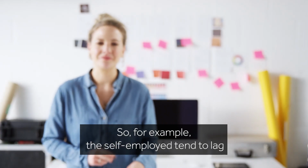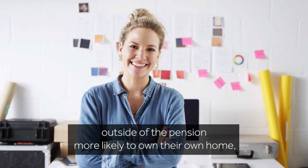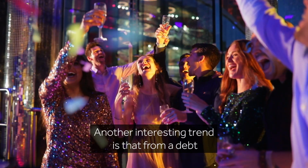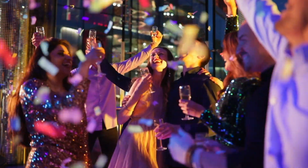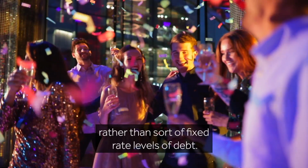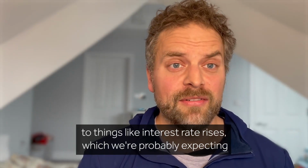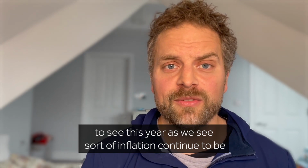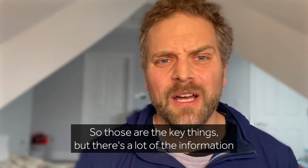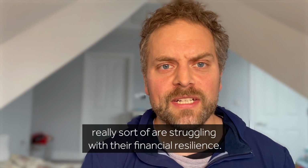So, for example, the self-employed tend to lag behind on pension savings, but they also tend to have more assets outside of the pension, and are more likely to own their own home. So they have other ways potentially of funding their retirement. Another interesting trend is that from a debt perspective, wealthier households tend to take on more debt. They're more likely to have variable debt rather than fixed rate debt, and that's quite important because it makes them slightly more vulnerable to things like interest rate rises, which we're probably expecting to see this year as inflation continues to be at elevated levels. So those are the key things, but there's a lot of information in there, as you'd expect, around single parent households really struggling with their financial resilience.